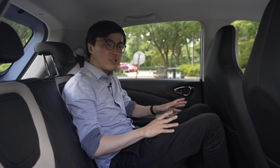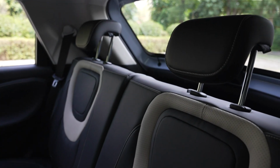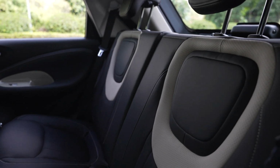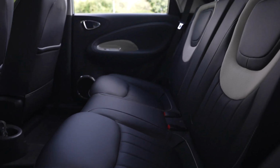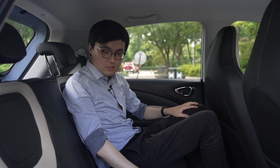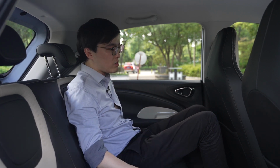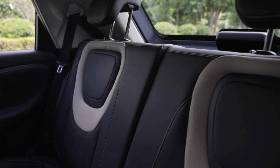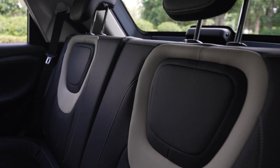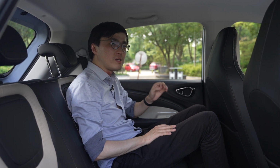Here in the back, it's significantly bigger than the Seagull, but I would argue not any more comfortable because the seats are very close to the floor. You're kind of sitting on the floor a little bit, and this seat back angle, I think, looking at it, is definitely more upright than the Seagull. I would say this back row is more comfortable if you sit on it for shorter distance, but if you want to travel for long distance, I prefer the Seagull's back row, even though it's a bit smaller than this.